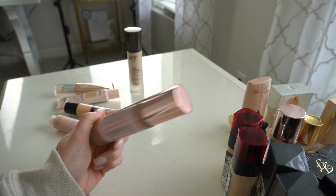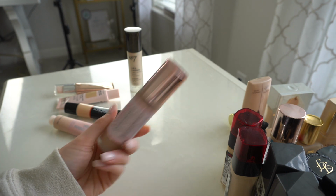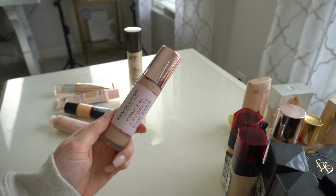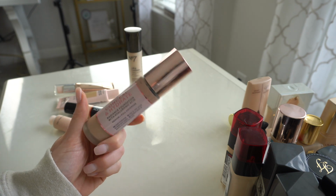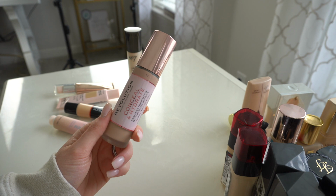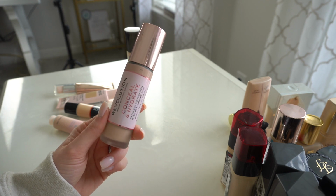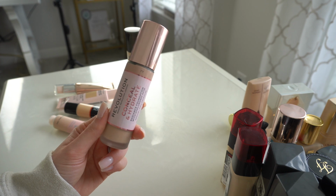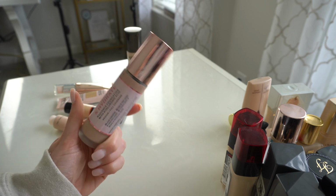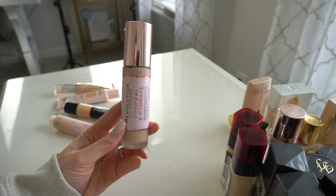Now we have Revolution Makeup Conceal and Hydrate. This is a very pretty foundation. It's very hydrating. It has hyaluronic acid in it. This is the hydrating version of the original Conceal and Define, maybe. I forget what the name of it is. But this is the hydrating version. It's definitely more of a radiant finish.